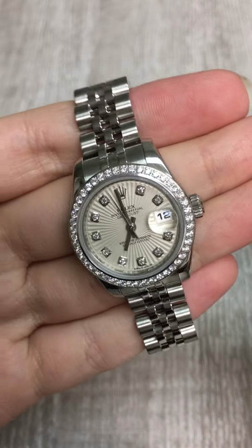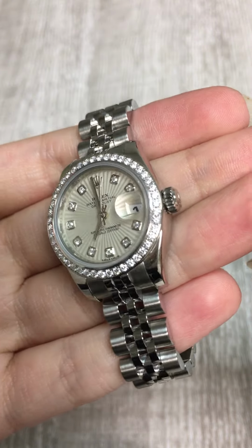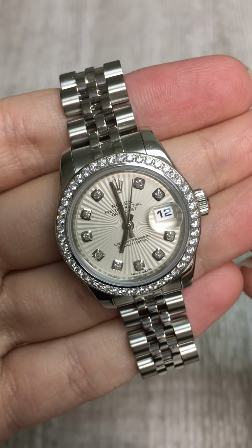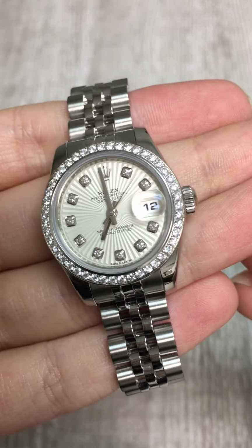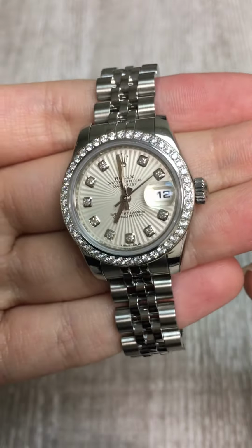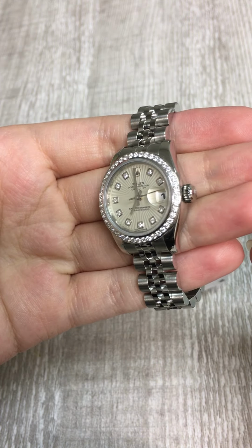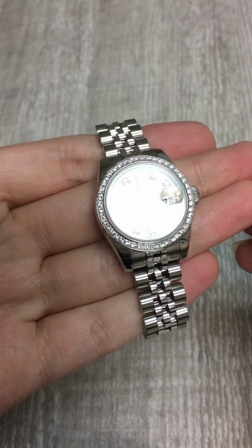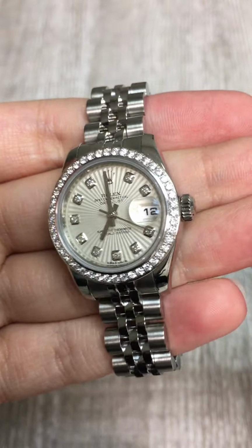It's got this gorgeous diamond bezel, of course all 100% factory diamonds from Rolex themselves, and it's got this beautiful sunburst dial, which I love. I think it's such a neat graphic element to the watch. It's not something that you'll see when you're too far away, but it definitely adds a little bit of texture and interest right on the dial. And of course it's got beautiful diamond hour markers as well.